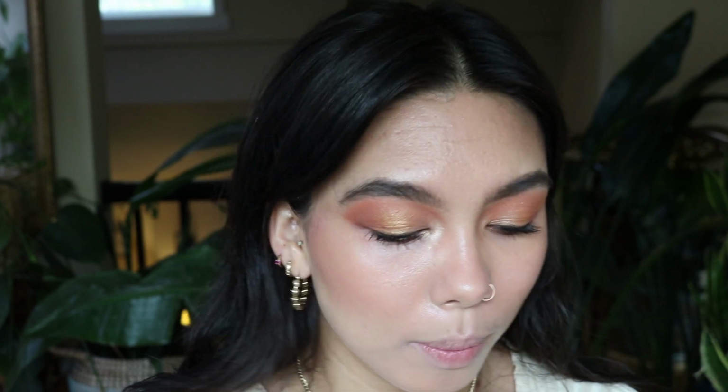Okay, so those are the eyes all done. I think it looks pretty fall. I think I diffused it a little bit too much, so they all kind of look like they're blending together, but it's fine. And now I'm gonna move on to lips, but before I do that, I do think I need a little bit more blush. So I'm gonna take Phytosurgence and just put a little bit more on my cheeks.